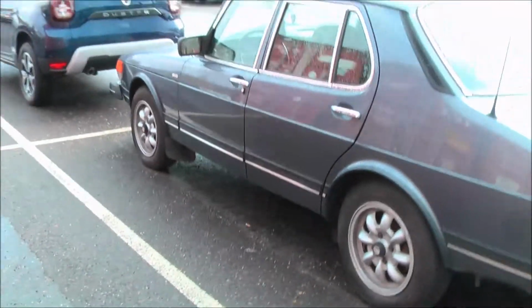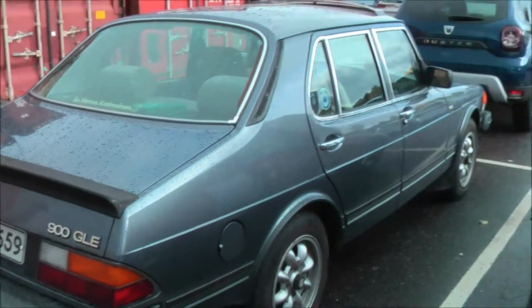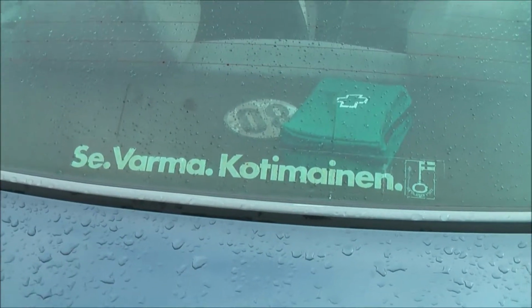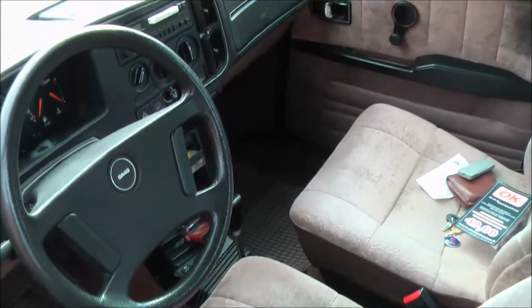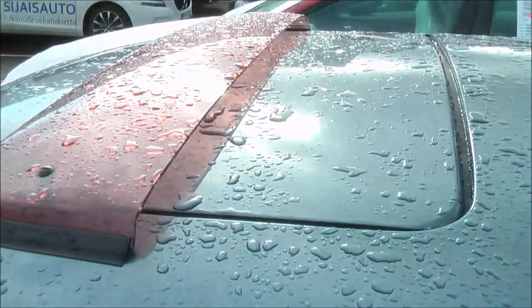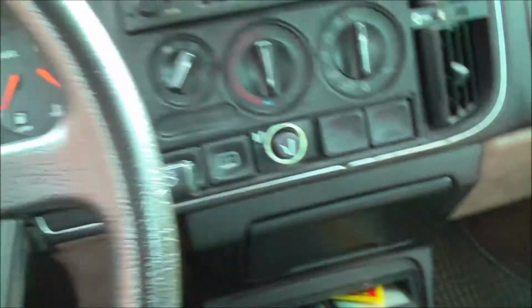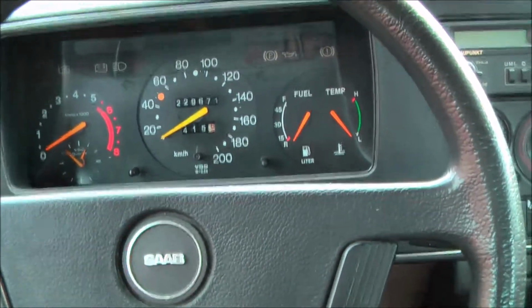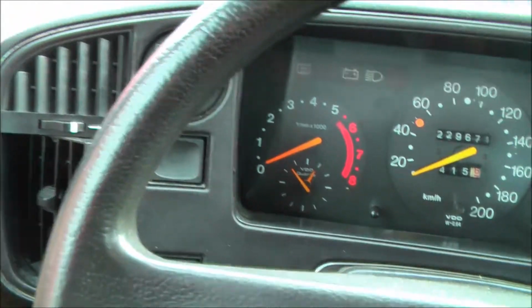It's in quite good condition, a bit over 200,000 kilometers. Anyway, it's quite clean, as you can see. And what's special about this car is that it's made in Finland. It has the sunroof. Also, it's automatic, and since it's the better equipped version, it has power steering standard as well.